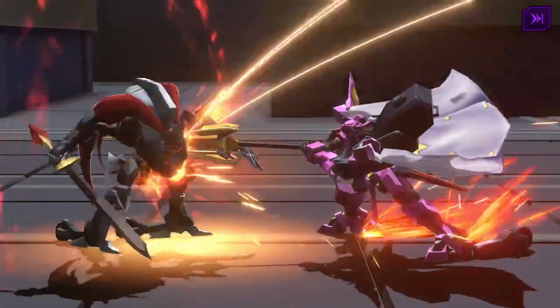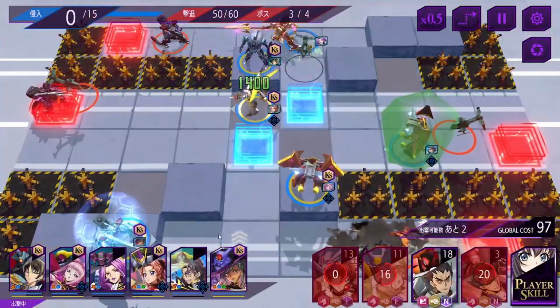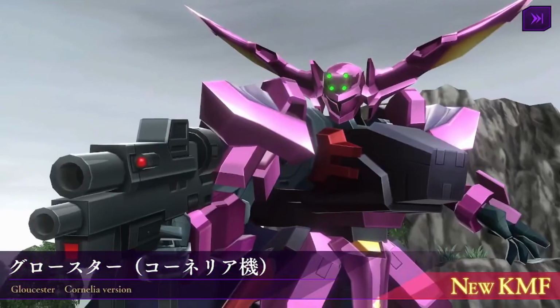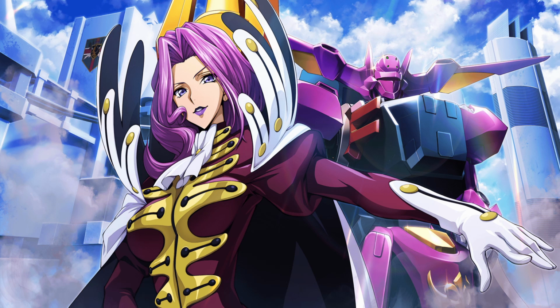I think they also add the additional effect where after using its skill, it increased its block by 5 for 27.5 seconds. This Knightmare Frame is now my go-to for assault pilots given its low cost and insane damage output. I am pleased by these improvements.